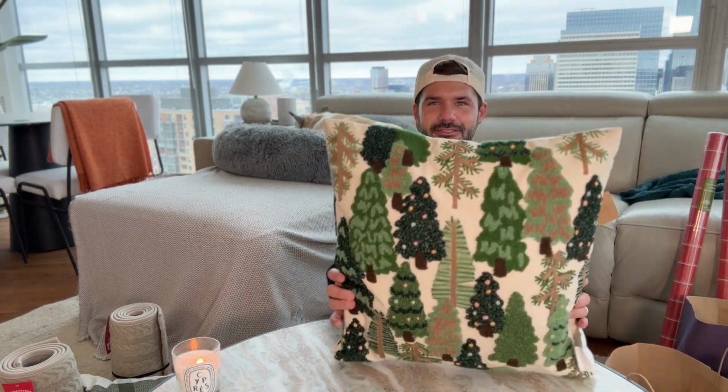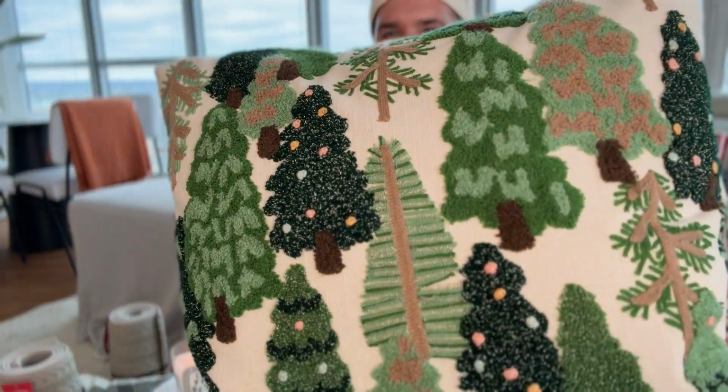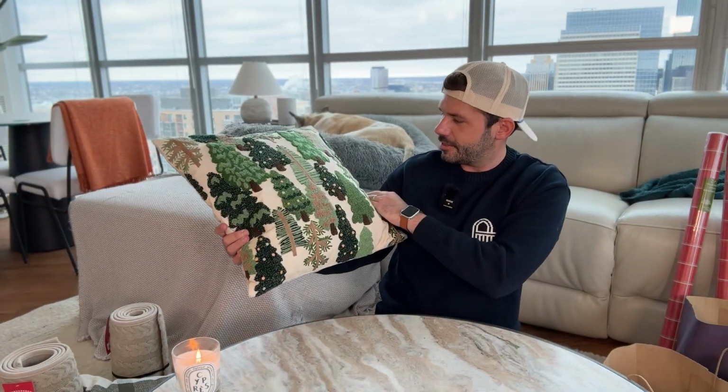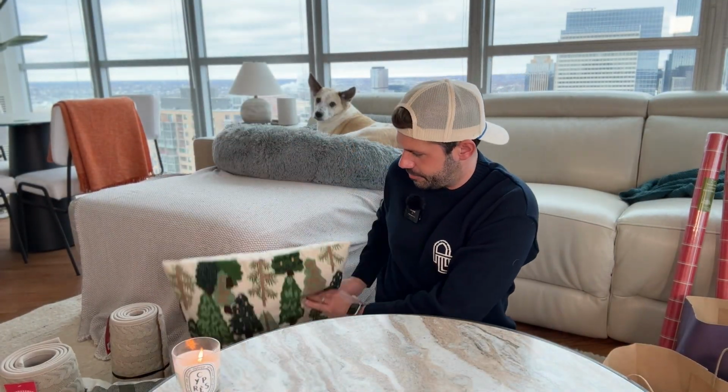The first is this pillow. It looks hand-stitched almost. I thought that would be cute on the couch with that other pillow.